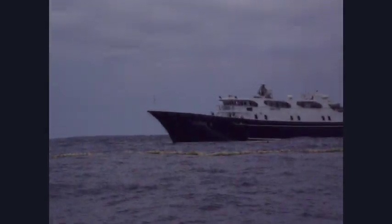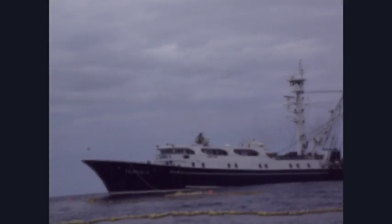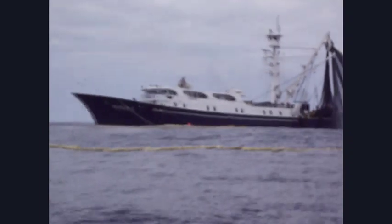Exactly. We just had this little spinner dolphin jump out and spin. Oh, sweetheart. Please stay away from the sides of the net, please.